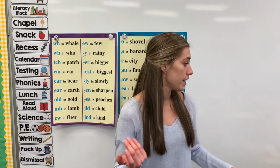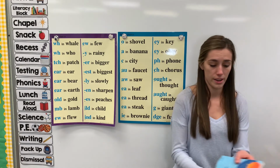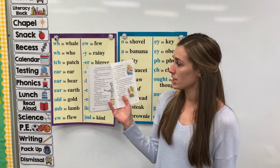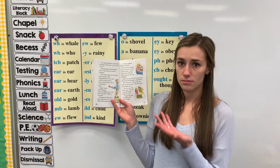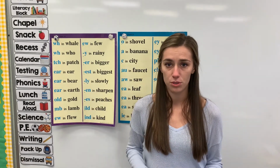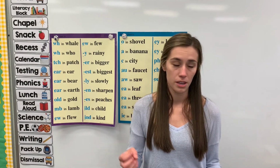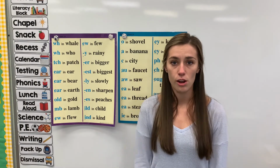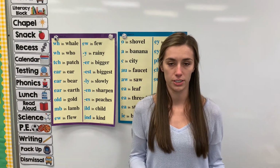And so I also just wanted to show you one of the readers that we use. This is called Secrets and Surprises. And so as you can see, we're in full story mode. And they are going back and forth from short and long vowels. They're putting into use their special sounds and all of those difficult things that they're having to use.